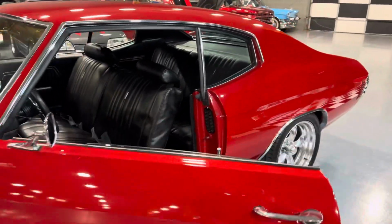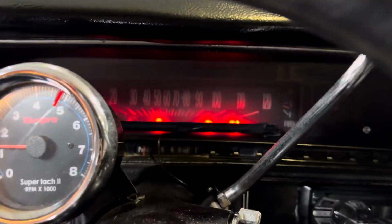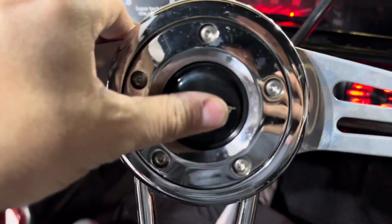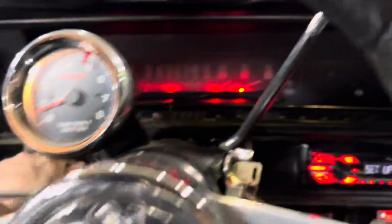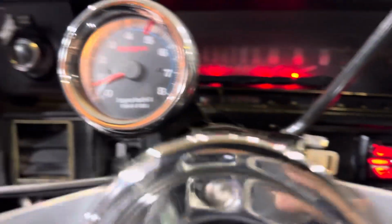Let me start it. Just want you guys to hear it, and then we'll go over a couple things, okay? All right. It's got the red LED lights throughout the car all set up. No horn, okay? Wipers do work, as you can see. Lights do function, okay? We got the left turn signal. The right turn signal, okay.